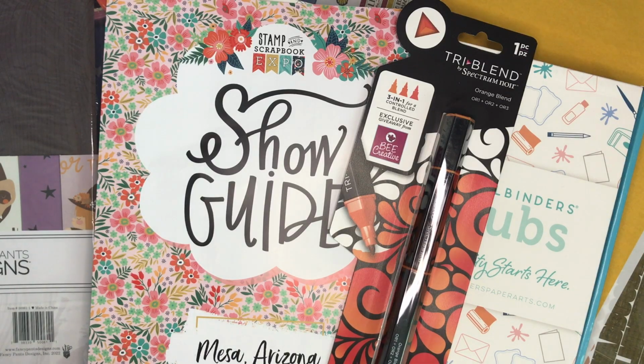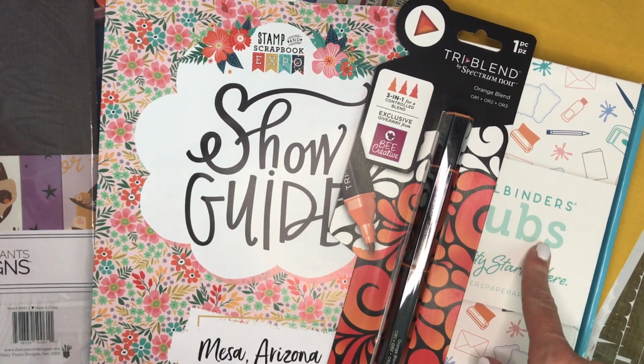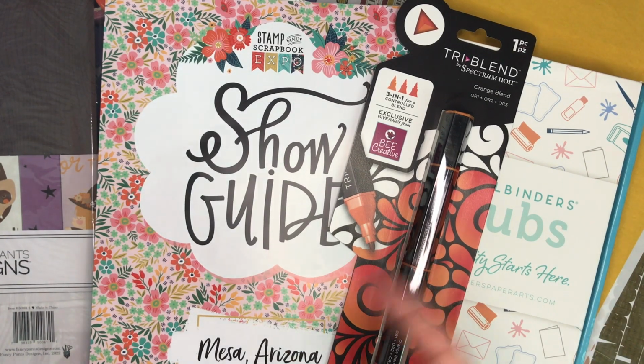I ended up spending, including the entrance fee, $55. I think that that was a great deal for all of the items that I purchased, especially since I picked up two different kits. And let me show you the card that I created at the crop.